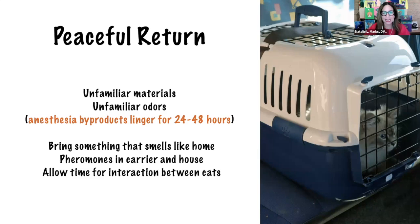So help create that peaceful, lasting, positive impression with these families by encouraging them to bring something that smells like home to place in the carrier. And then, of course, pheromones in the carrier and in the house, we can do our part by getting that carrier ready to go home. And then allow that time at home for interaction between cats.